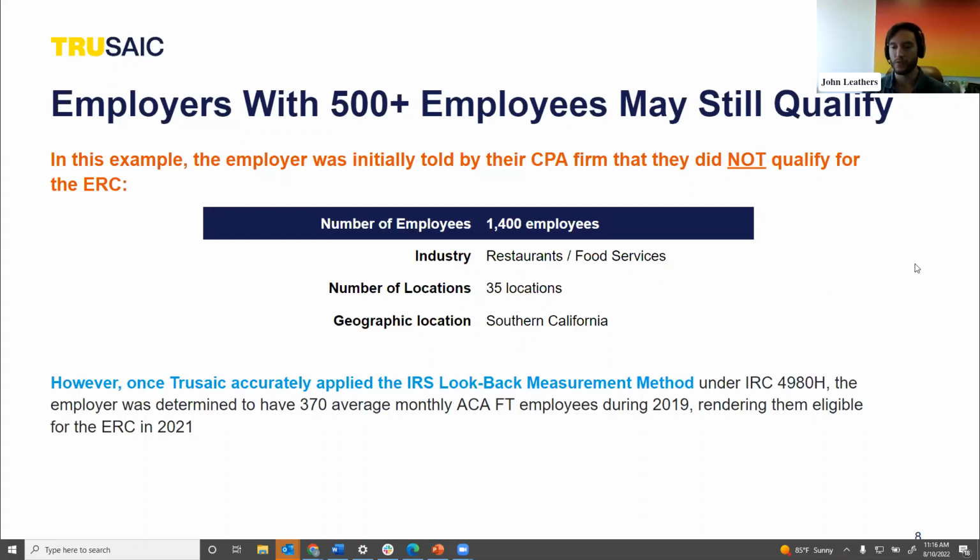But once Trusaic actually accurately applied the IRS look-back measurement method, that Affordable Care Act full-time determination method that I referenced a slide earlier, the reality was that although they had 1,400 total employees, a very large amount of those employees were variable hour part-time employees, and they only had 370 average monthly ACA full-time employees during the 2019 tax year, which actually allowed them to claim the tax credit in 2021. And so again, it's just critical to have a deep, thorough understanding of the tax law that applies so that you can make sure that you're not leaving any money on the table.